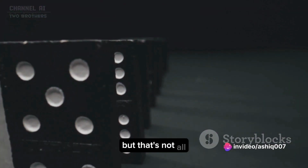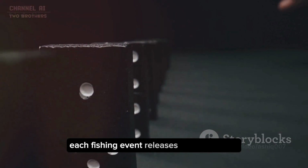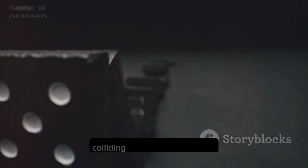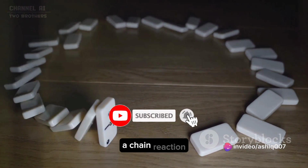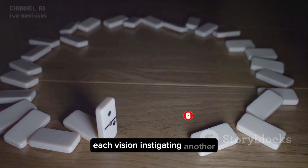But that's not all. Along with these smaller nuclei, each fission event releases more neutrons. These newly freed neutrons then repeat the process, colliding with other fissile atoms, causing them to split and releasing even more neutrons. It's a self-sustaining cycle, a chain reaction, each link propelling the next, each fission instigating another.